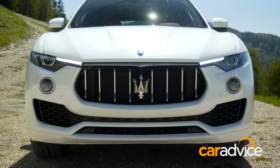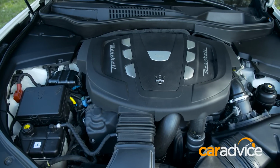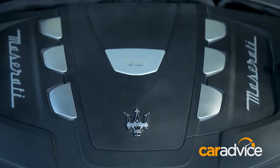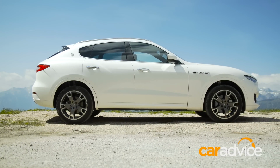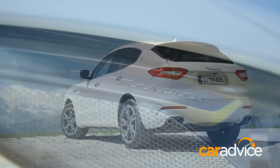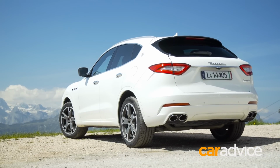Powering the Levante models that will be sold in Australia from early 2017 is a 3-litre turbo diesel V6 engine with 202 kilowatts of power and a chunky 600 newton meters of torque. It's all-wheel drive, as you'd expect of an SUV that's just over 5 metres long. That sizing means it's essentially a competitor to the likes of the BMW X5, even though it's actually longer than that car, and it's even longer than a Range Rover.